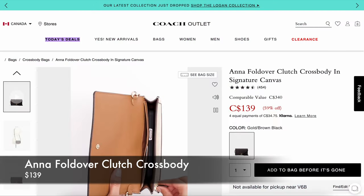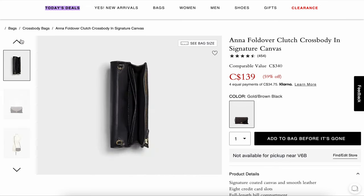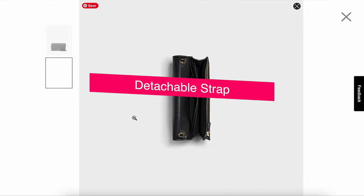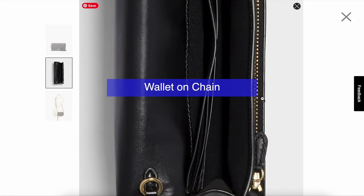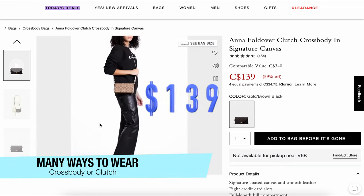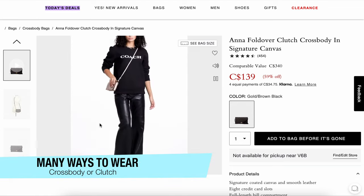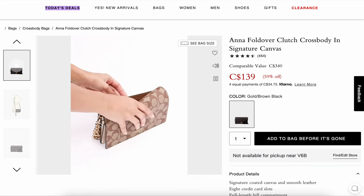Number 8 is the Anna Fold Over Clutch Crossbody. Now this one I actually came across by accident. As you can see here, you can detach the strap and then make it into a clutch. It's essentially a wallet on chain. It's currently priced at $139. I love how versatile it can be. You can undo the straps, put on a chain, and just make it super dressy. Just so many ways to wear it.